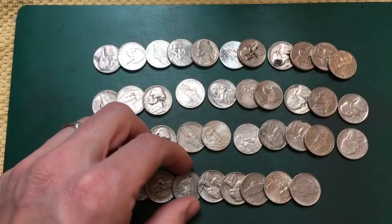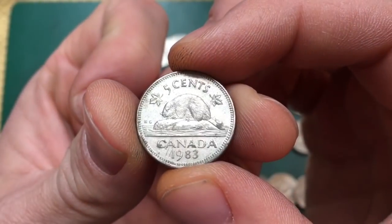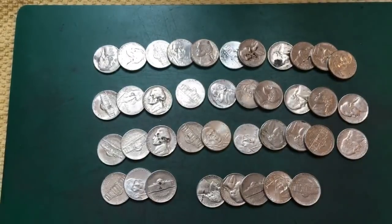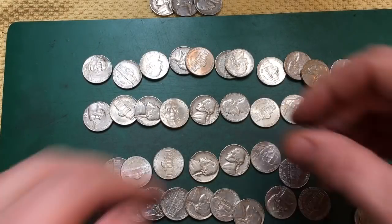All right, very next roll, and we have our first foreign, and it is a Canadian, a 1983. All right, on the board with our first foreign. And we're only 5 rolls into this box, so far, not too bad of a box. Off to a great start. Let's find some more.